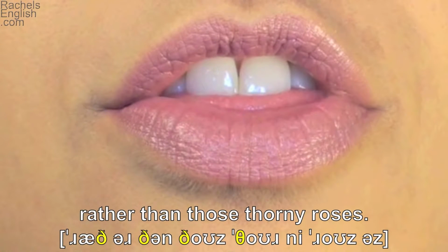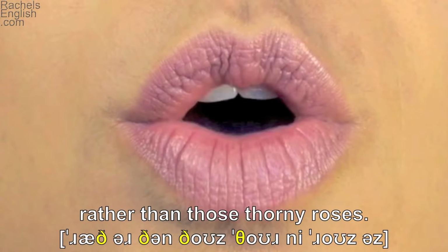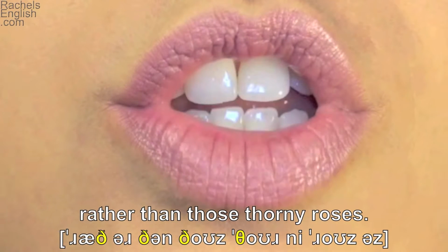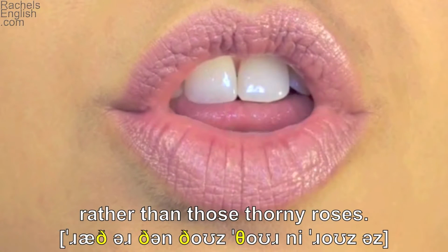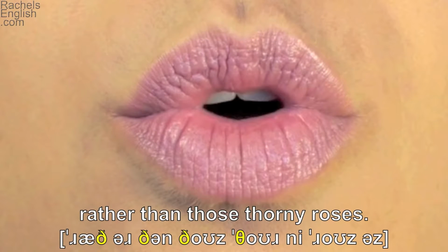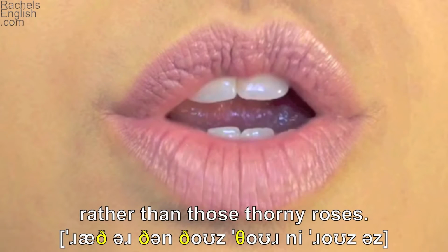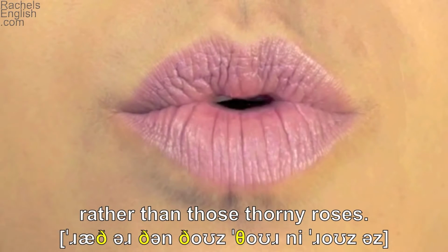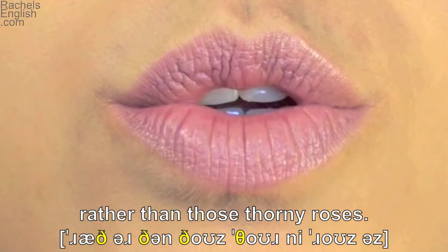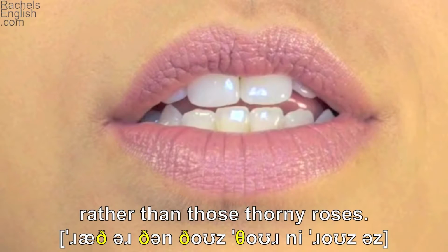Those. O as in no, diphthong. And again for thorny. Thorny roses, R consonant shape. O as in no, diphthong. Teeth together for the Z sound. Then part slightly for the schwa and together again for the final Z sound.